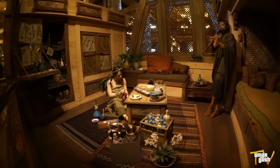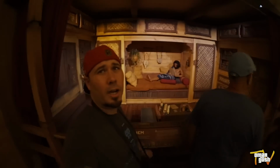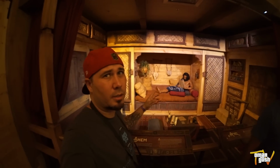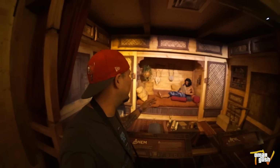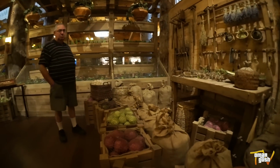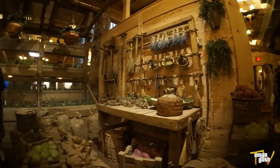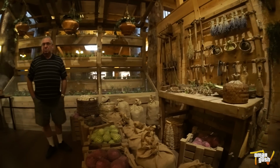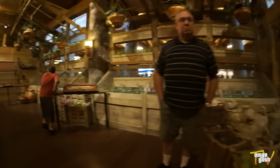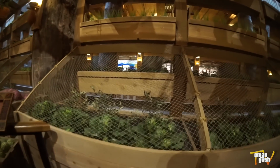That's Noah's son and his wife. I would take this room in a heartbeat. I like that. That's pretty awesome. Well, I'm sure they put away a lot of food for their little ride. This is kind of what it could have looked like. They probably had some stuff that they were growing on the side too, just like this.